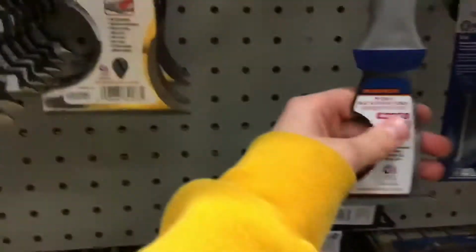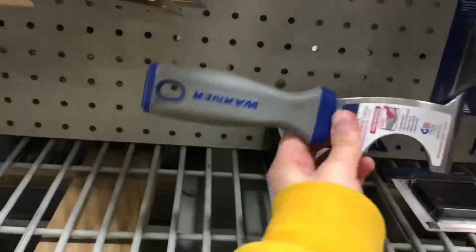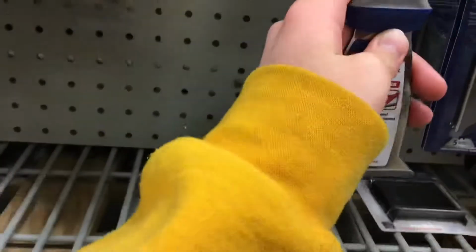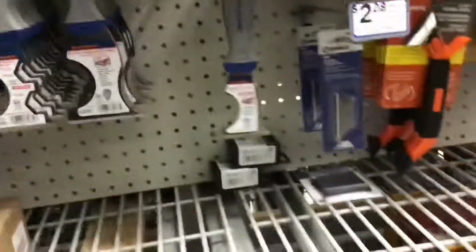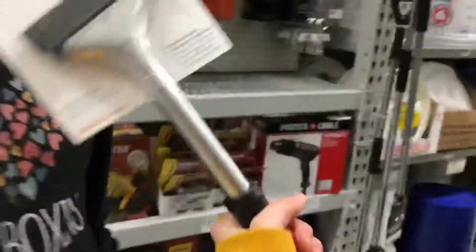So this is what me, Sophia, and Annie are getting for all our toolboxes. Here we go. There's just little ones. I don't really know why, but yeah. He said they're good for everything. Absolutely everything. And then this is what our mom is getting. It's like this big one for her since she's an adult and we're little children.